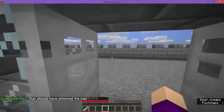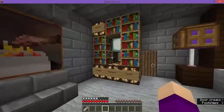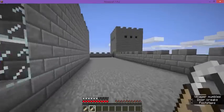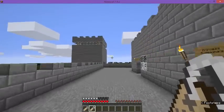So, on the way out. And that should have opened the case. And it has. You might have to jump up there to get it. And we'll go this way. Head back downstairs. To the construction zone.